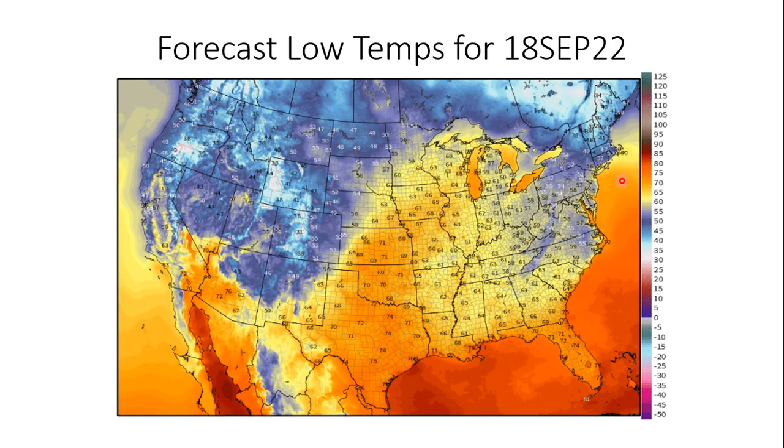Forecast low temperatures for Sunday the 18th of September. Now this is Saturday night and Sunday morning this weekend. Look where all the cooler temperatures are overnight. Washington, Oregon, as well as the higher elevations there, the Rocky Mountains. There are temperatures in the 30s by Sunday morning out there. In general, we have a little surge of warmer air across Texas, Oklahoma, Kansas. Also, it's going to be a fairly warm morning across Iowa, with overnight lows and Sunday morning when you get up, temperatures generally in the middle to upper 60s. 60s as well in Illinois.